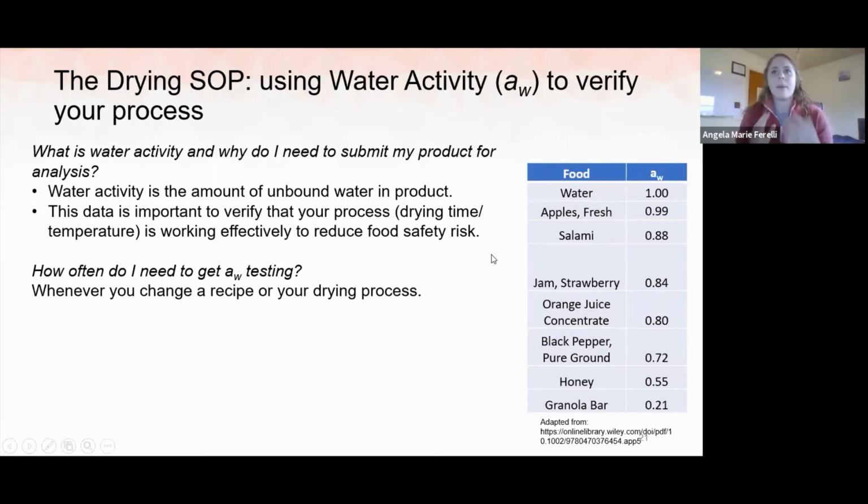So for every product that you have, you only need to get 1 water activity test, unless you change the drying procedure or you change other parts of your recipe.